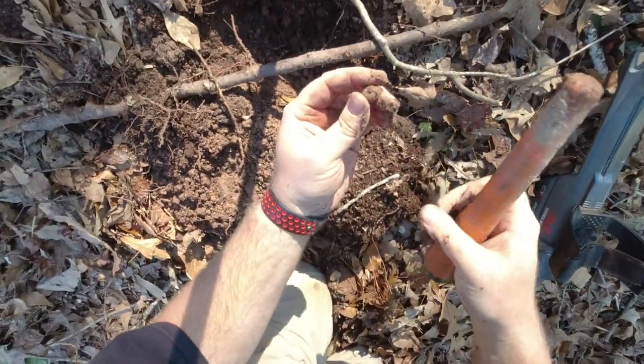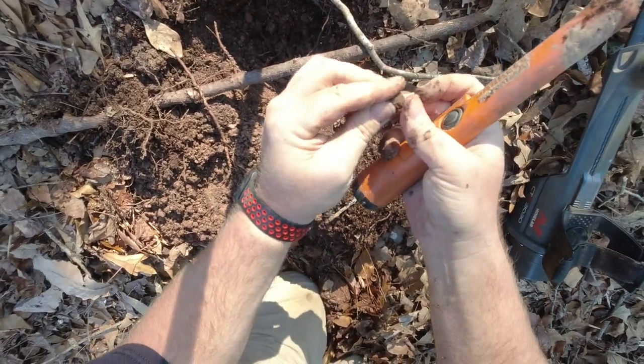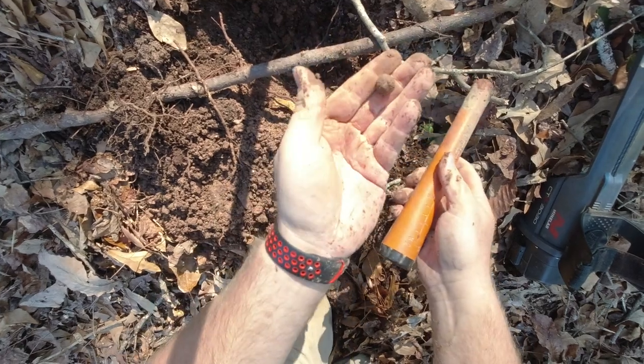I think that's going to be a musket ball. Yep. A musket ball.